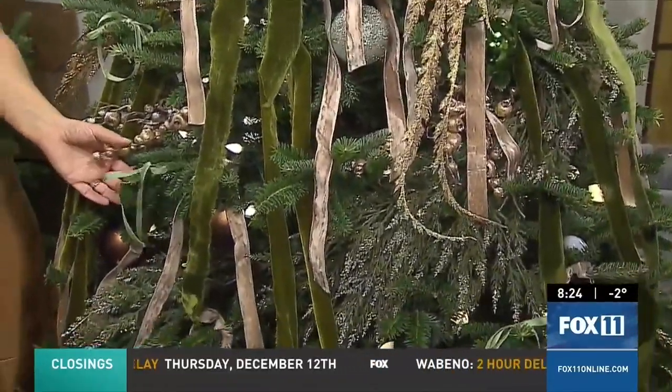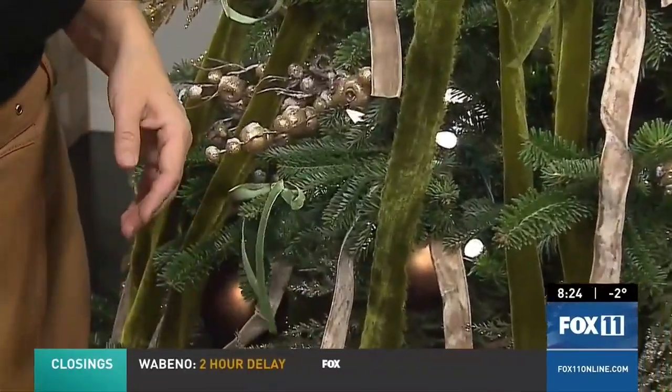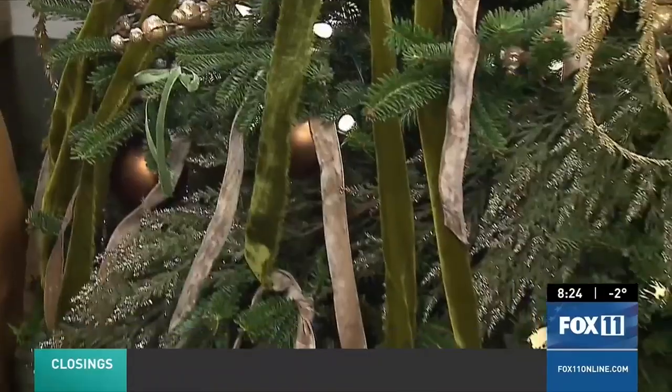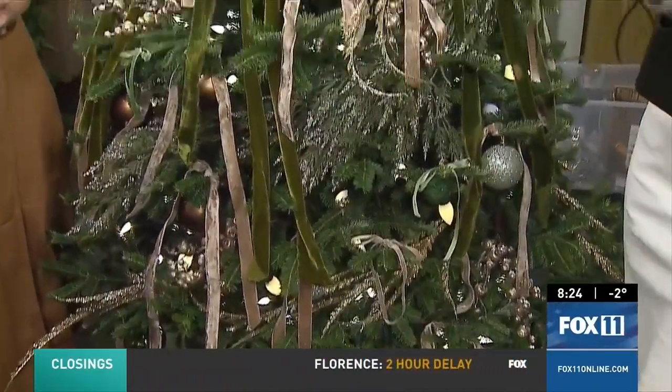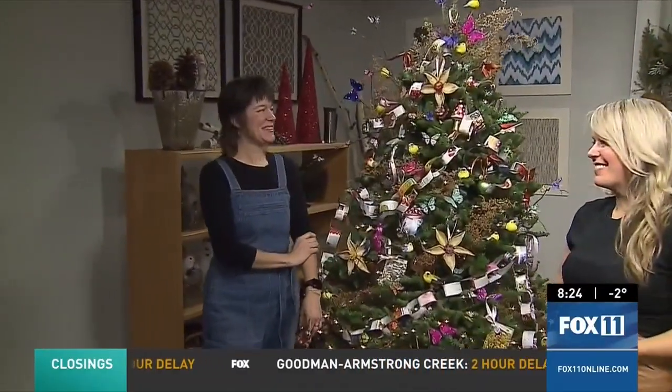So we have, down to those lichen balls tied with a little more of that velvet ribbon. It's not really noticeable right now, but there is a fabulous taupe tabletop scarf that's wrapped around the bottom that can be reused as a runner. So talented, so beautiful. And last but not least, Nicole, tell us about your creativity on that tree.